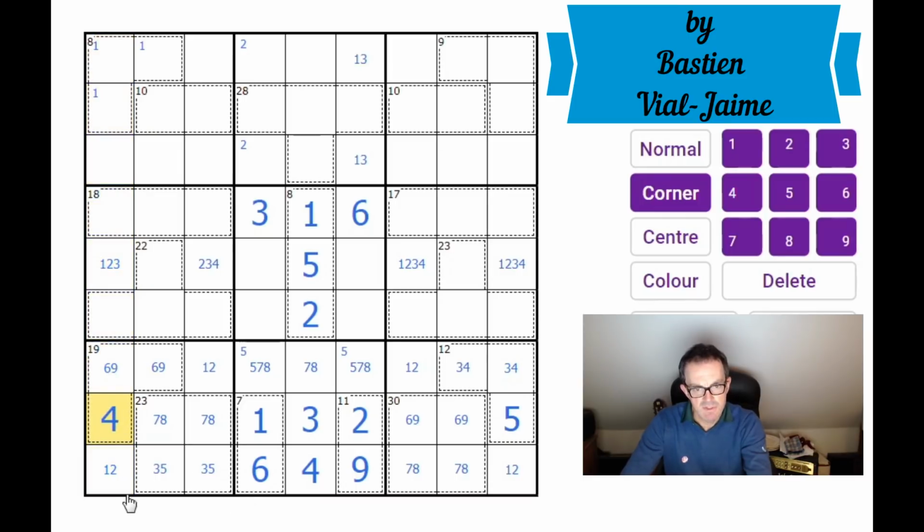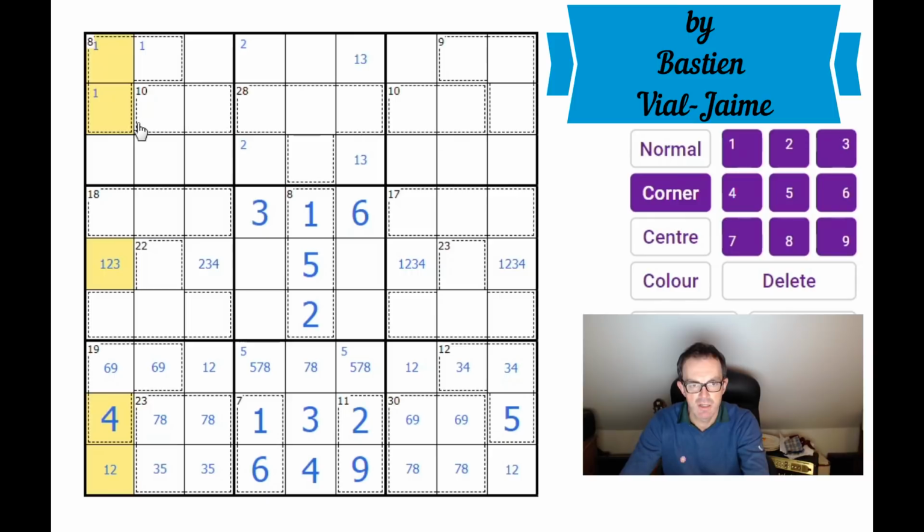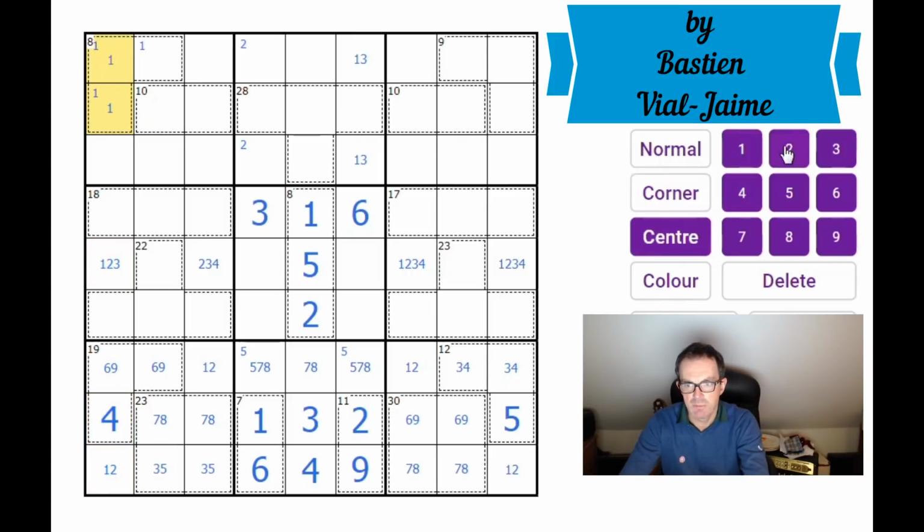We've got this square, and this square that can only contain the numbers 1, 2, 3 and 4. But these 2 squares also are restricted. They are in an 8 cage. Now, an 8 cage can never contain a digit higher than a 5. So we can label these two squares with the numbers 1, 2, 3, 4 and 5. And you can see that gives us a quintuple in column 1. These 5 highlighted cells must be the numbers 1, 2, 3, 4 and 5 in some order.